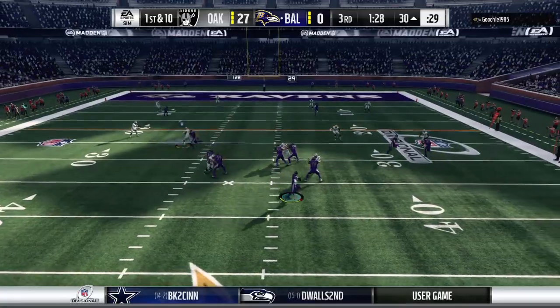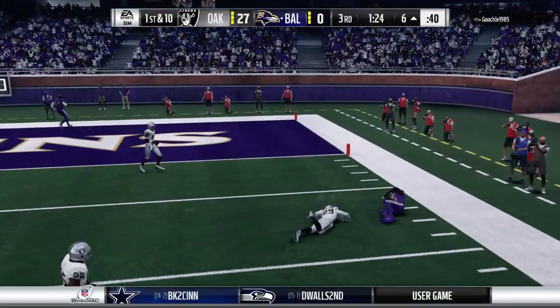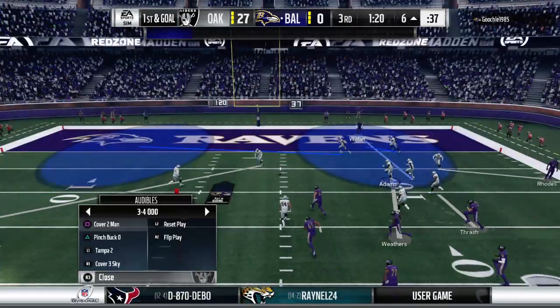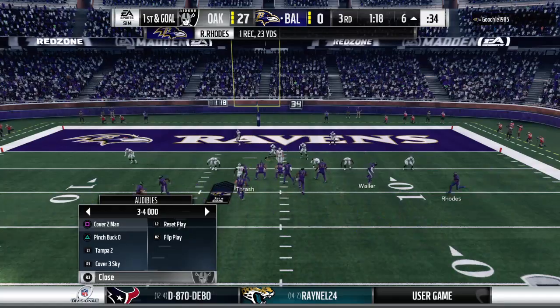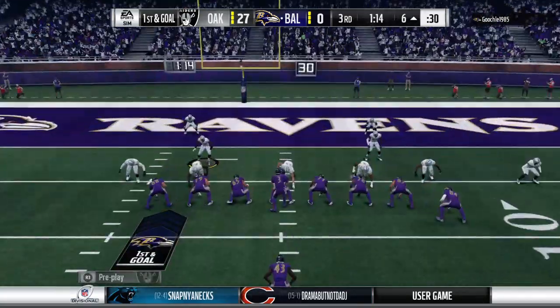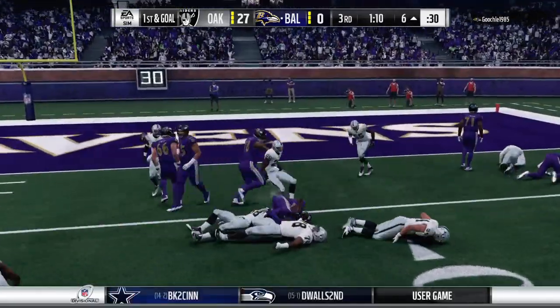Bridgewater on 1st down. Escaping the pressure right. And this is caught at the 8. 23 yards on the play. Sometimes it's designed, and sometimes you just have to know when to leave the pocket and move and make something happen. On that play, he was able to get on the run and was still accurate throwing the football.